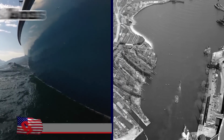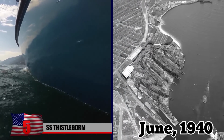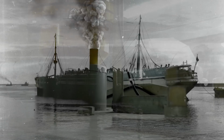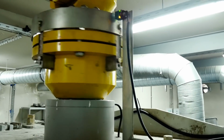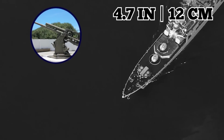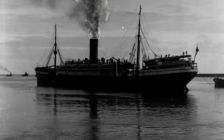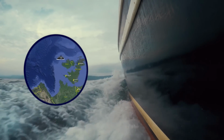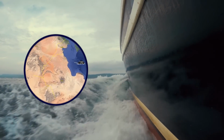SS Thistlegorm was built by Joseph Thompson and Sons in England and was launched in June 1940. The 415-foot steamship was powered by a triple expansion 3-cylinder engine with 1,850 horsepower. When the ship was called to serve the war effort, a 4.7-inch anti-aircraft gun and a heavy-caliber machine gun were added to the stern of the ship. On June 2, 1941, SS Thistlegorm set sail from Glasgow bound for Alexandria, Egypt on her fourth and last journey.